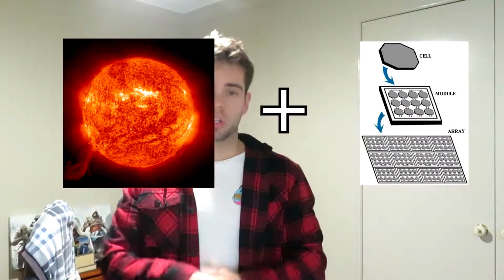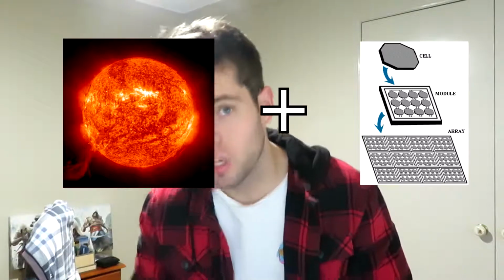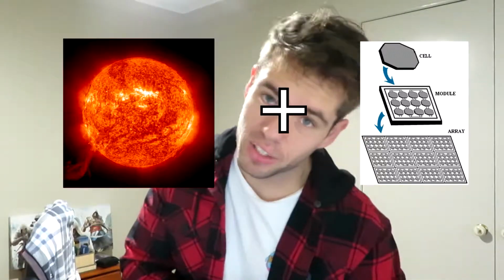So we'll start with the two basics, the two that everybody should know, and that's solar and wind power. Now, solar power, as the name suggests, is utilizing the power from the sun, or more scientifically, we're utilizing the nuclear fusion from the sun and storing it in photovoltaic cells, which we can turn into energy. Now, solar panels are a form of renewable energy.